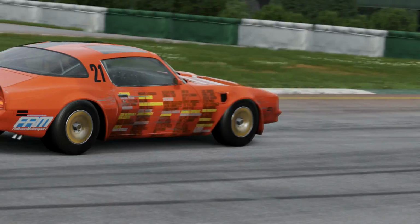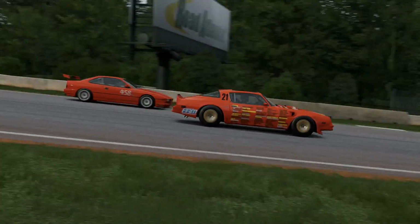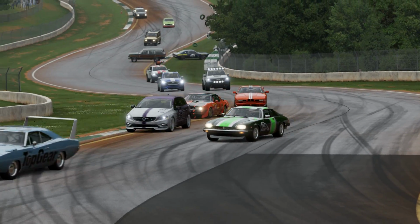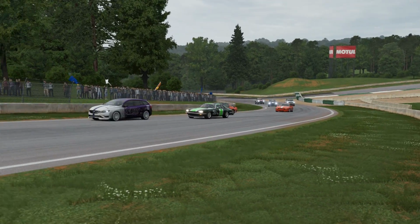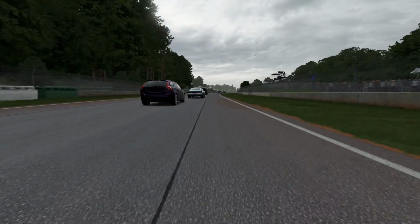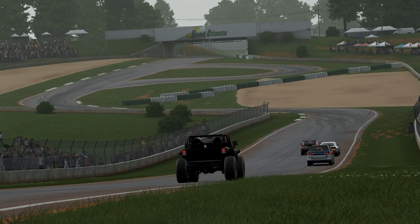Our first race would go to the Road Atlanta Club circuit. I find myself relatively far, not at the back for a change, but relatively far down the order. Had a busy opening lap while a Jeep in the background would get it all wrong and ping out of a tyre bundle. I'd made my way up a number of positions, although came up against a Jaguar. Now, I had a decent amount of speed.